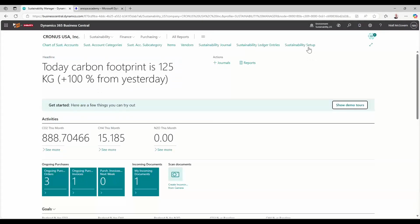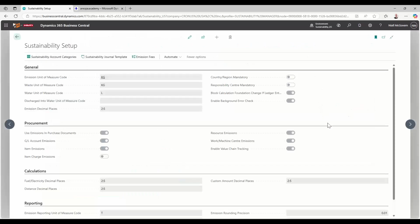We'll talk about the role center in a moment, but the sustainability setup is a fairly substantial setup at this stage. But all the typical things you would expect also in an equivalent to a financial setup. So units of measure, your base unit of measure code for your emissions, water and waste, decimal places, whether or not when you're journaling, you need to always mention the region or country, and likewise responsibility centers. So if, for example, you have multiple facilities or plants and you want to be able to report on emissions by those, you might want to make that mandatory. You still can do it without taking those, but they're just not mandatory.